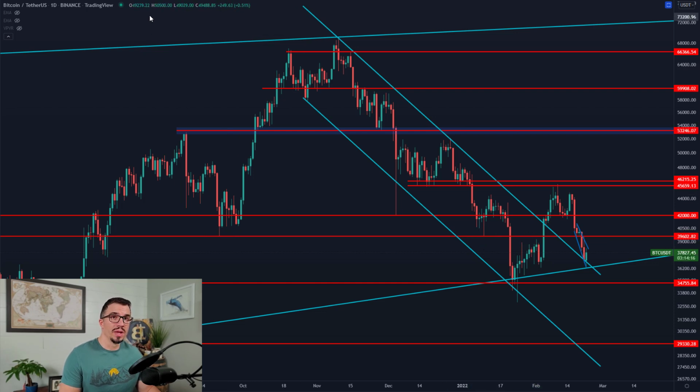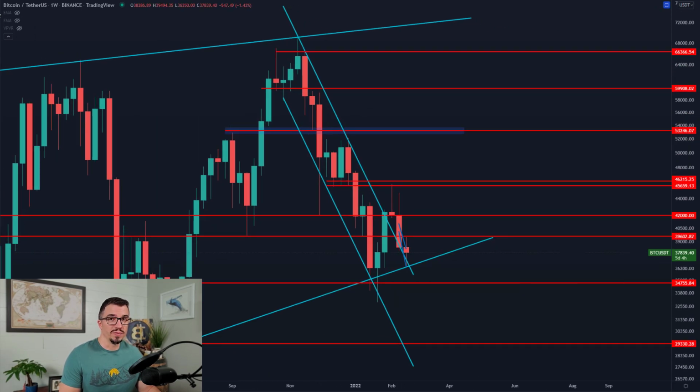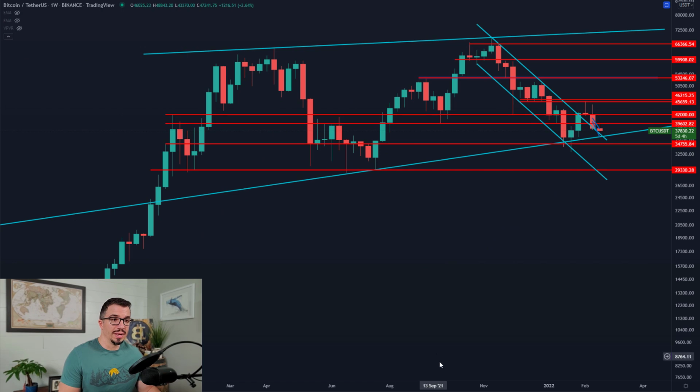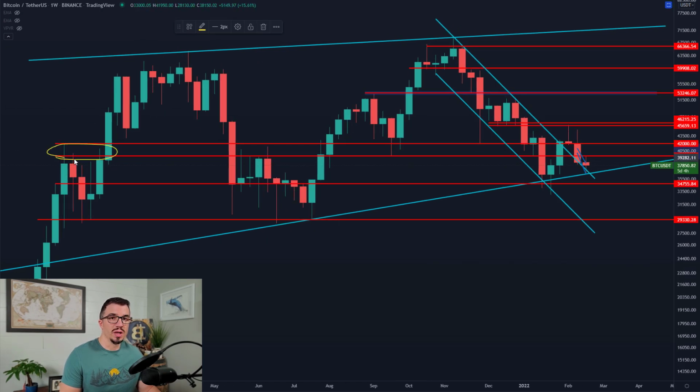Now, furthermore, if you look at the weekly time frame, this shows the more bearish view to the Bitcoin chart. Because if we look at the weekly, you can see where this area between 40 and 42 has served as a pivot for the market over the past 14 months. And as of right now, you can see where last week, Bitcoin did close below that area. So as of right now, the market is trading below that on a daily closing basis. It has to get back above that in order to flip it back to support.